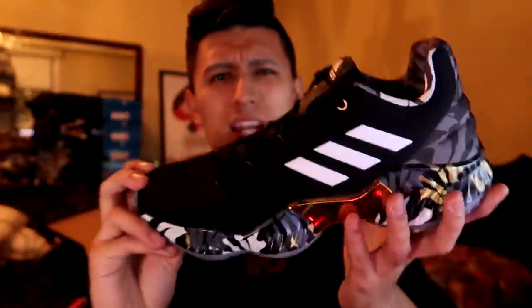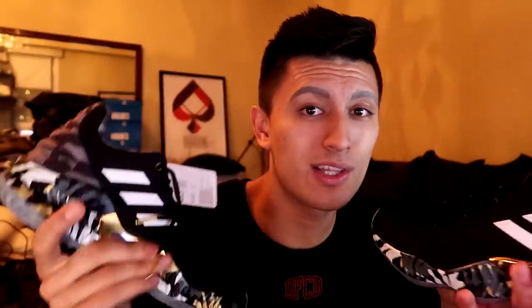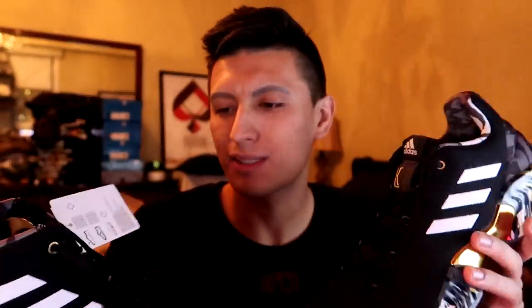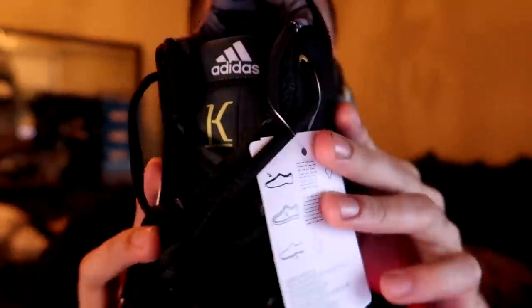These are straight fire. Thank you, Adidas, for sending over these limited basketball sneakers right here. Now, I don't know if I'll be playing basketball anytime soon. Maybe in the Philippines, going to the Philippines in a couple of weeks, but yeah, they killed it. The details on these shoes, on point. We got the Adidas branding right there on the tongue. We've got some Kyle Lowry branding as well.